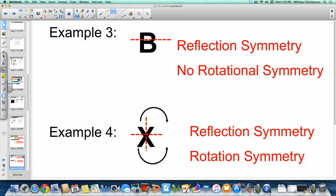What if I rotated it 360 degrees? I had somebody ask me that last hour. Technically, any object, if you take it and rotate it 360 degrees, it looks the exact same. Is that correct? Yes. But we're not going to be talking about that. That's not going to count today. Does that make sense? Okay. So, obviously, every object could have rotational symmetry if we allow it to go 360 degrees, but we're not doing that in this class right now.